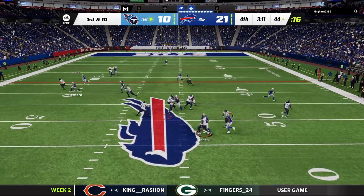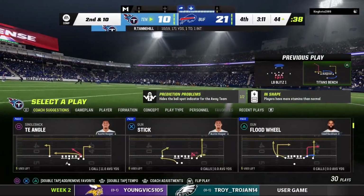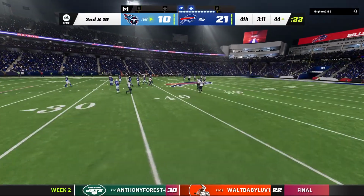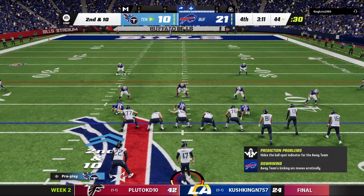Tannehill throwing again, and that one's off the mark, behind him, incomplete. Well, a momentary speed bump there with that throw, partner. The defense had other ideas, and they're trying to mount a small stand before this drive reaches the end zone.